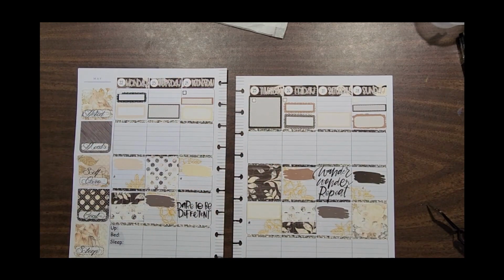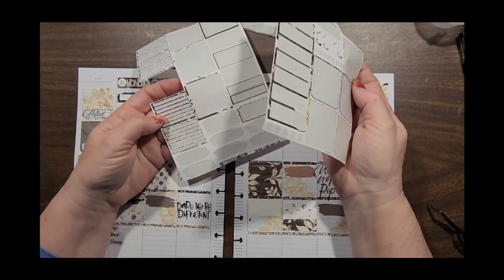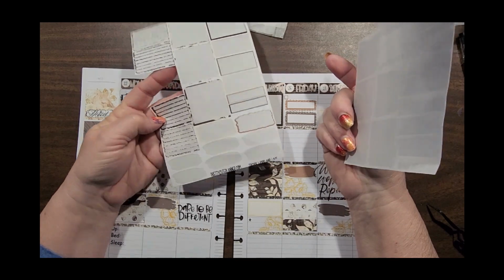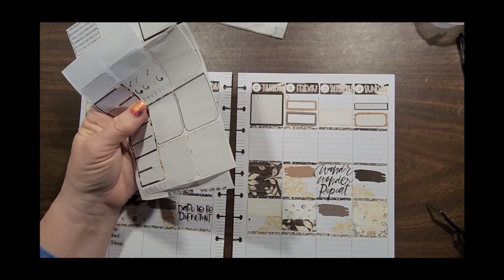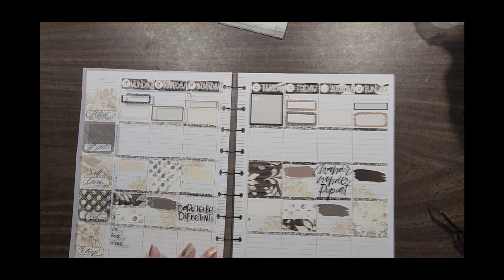The only thing left on these sticker sheets are the arrows and check marks, which I don't ever see me using, and this is totally used. So that's it. These are done, and I love the way this one really came out.